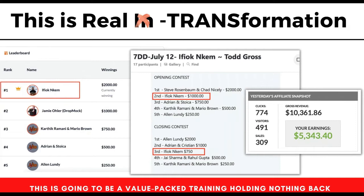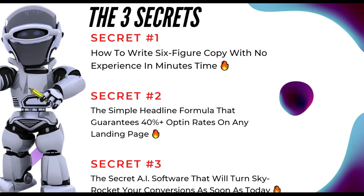So that takes us directly to the three secrets we're going to cover today. Secret number one, how to write six-figure copy with no experience in minutes' time. Number one, I hope you like that one. Secret number two, the simple headline formula that guarantees 40% opt-in rates on any landing page. And last but not least, the moment you've all been waiting for, the secret AI software that will skyrocket your conversions as soon as today.